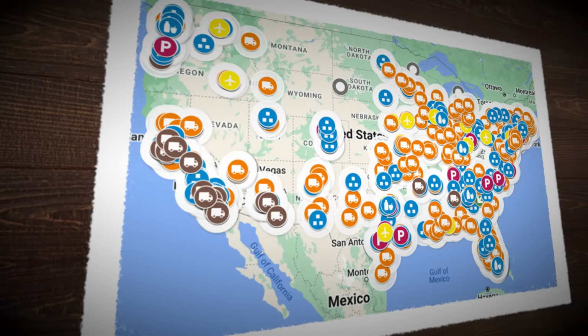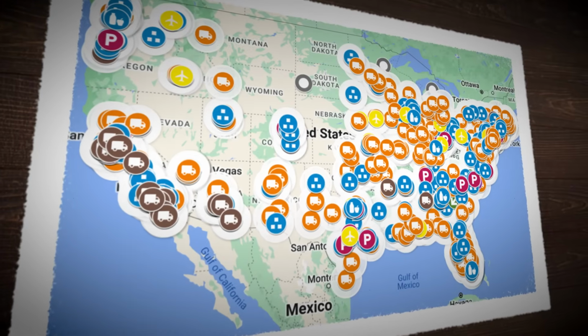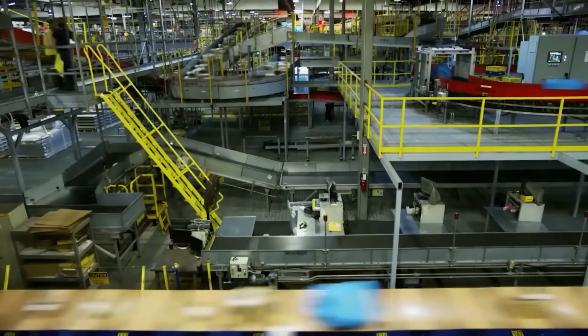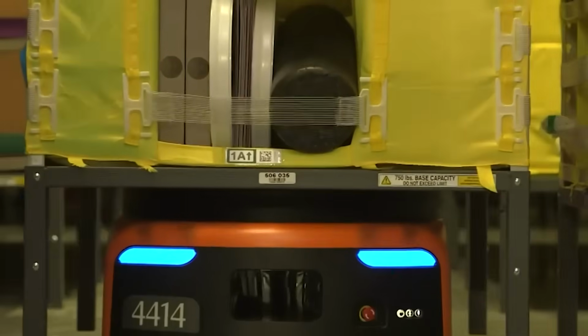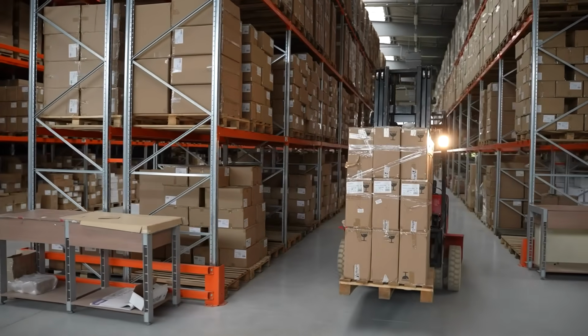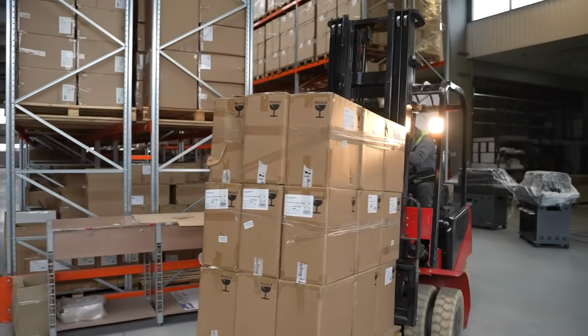Digital warehouse maps help supervisors visualize everything in motion. These aren't static diagrams. They're live, animated layouts that show where products are, which zones are busiest, and where bottlenecks might form. Picture air traffic control, but for packages. There's no guesswork here. Every decision is backed by data, from how many units of toothpaste are in California to when the next pallet of kitchen blenders is due to arrive in Texas.